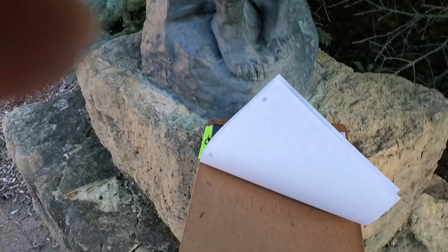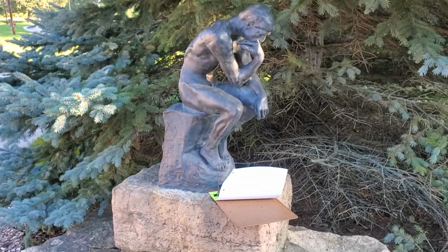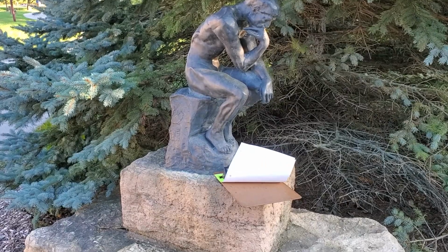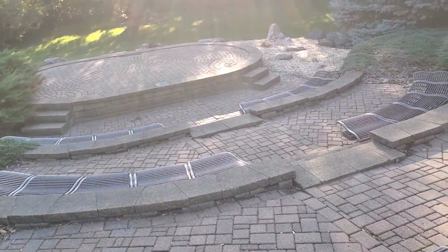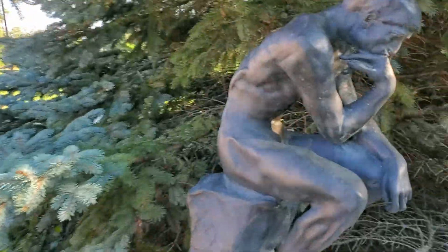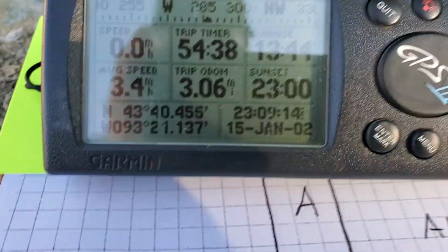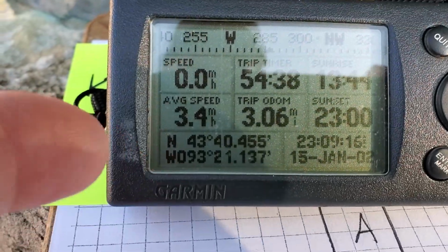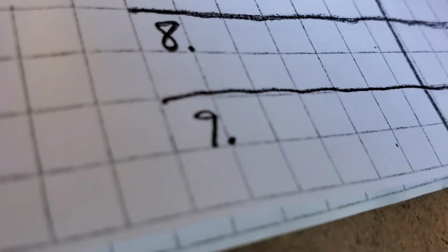Yep. Okay. This is called the Thinker. This is a copy of a famous statue. The original is much larger. Okay. This is at the outdoor classroom by the pond at the high school. That's the flagpole where we just walked. Okay. Now I'm over here, and hopefully you can see this display. Look at the lower left. Okay. Right, Thinker.